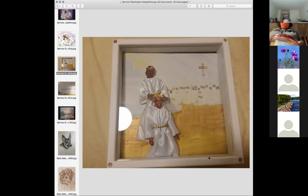And it looks like she used some kind of gold metallic paint here in the background. And then I don't know whether she's finished with the scene back here. But like I said, hopefully we'll get to talk to her about it on Monday, and she can tell us more about it.